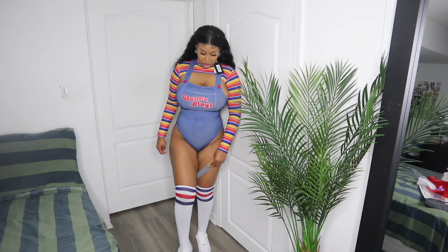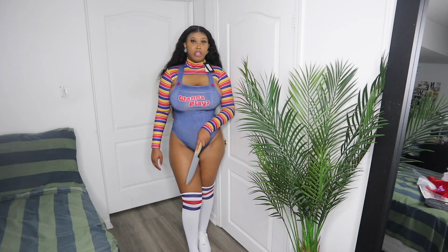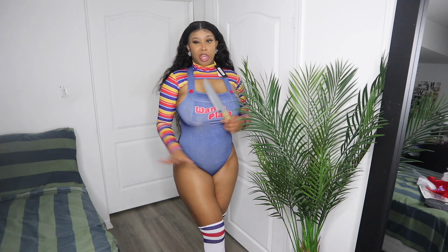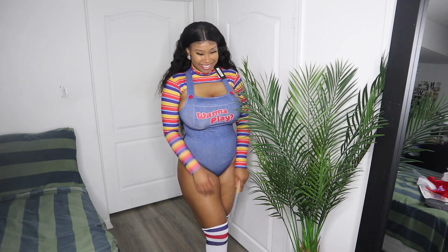I believe they're one size fits all because it's really gripping on my thighs. Normally things would be falling off, but it's really good. It feels good. Everything is good. The only thing is the wig. The wig is not the greatest, but it's still wanna play.